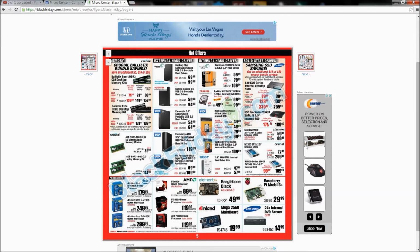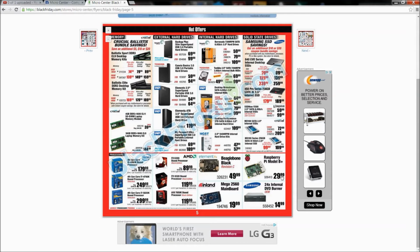I actually saw better deals than this. Actually, this one's not too bad right here. The 840 EVO by Samsung is 250 gigs for $129. That's where I would go. The 120 gigs for $79.99 isn't really worth it because you can get 120 gigs for cheaper. But 250 gigs of an 840 Samsung SSD is definitely good for $130. As well as, see what else we got here. Don't really see anything else that's really catching my fancy. But yeah, so that. We'll hit the next page now.